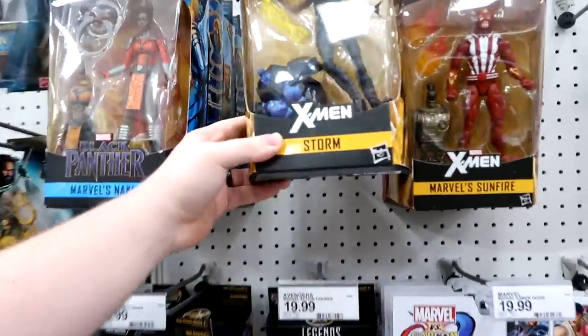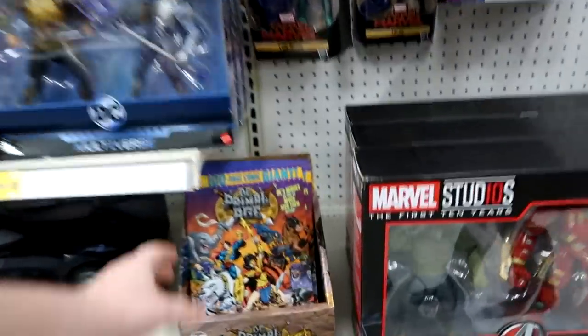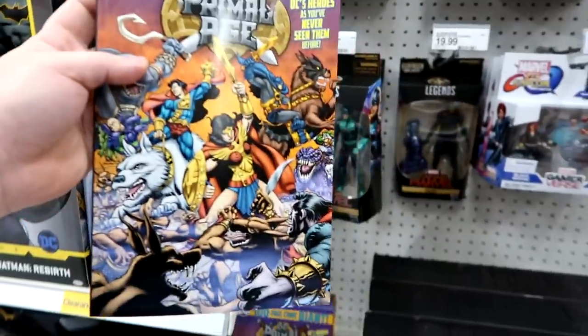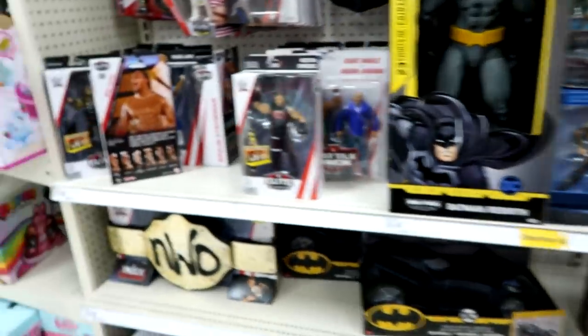So I'm going to scan this Storm. No, I'm not. No, I'm not. You're getting out of this. I'm getting out of X-Men. I'm not doing it. What's that? The Primal Age comic? That's kind of cool. Not $10 cool, but it's kind of cool. Clearance, $19.98 for that. Here's some wrestling figures.